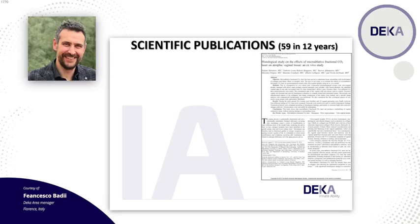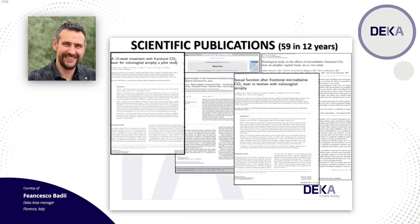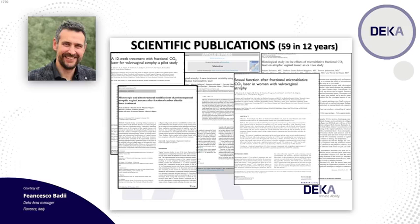In 12 years, we are very proud to count almost 60 publications covering different conditions and coming from all over the world. It is very important to give consistency to the technology under a safety and efficacy standpoint, but also under predictability in the treatments that you want to deliver on patients, because they can also be delegated to someone in your staff, because they are really simple. So the most important part is the anamnesis, but then treatments, as you know, are very simple.